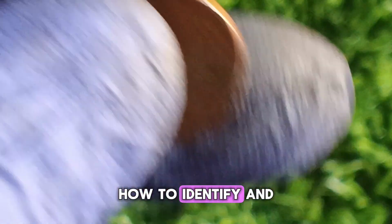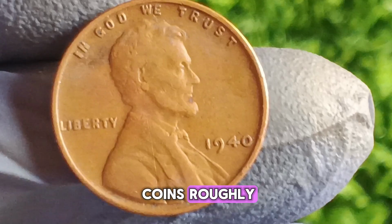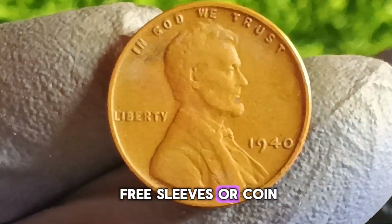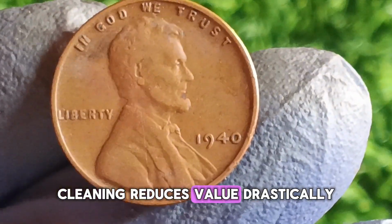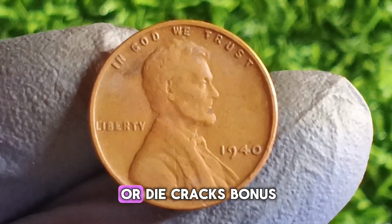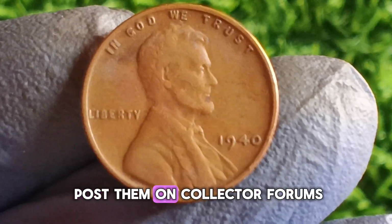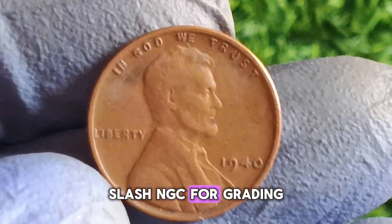How to identify and preserve your coin. Don't handle your old coins roughly. Use cotton gloves. Store them in acid-free sleeves or coin flips, and never clean them. Cleaning reduces value drastically. Look at your coin under magnification for doubling or die cracks. Bonus: take clear pictures and post them on collector forums, or submit to PCGS or NGC for grading if you believe you have a rare specimen.